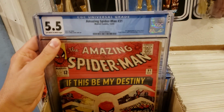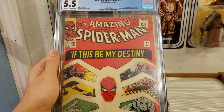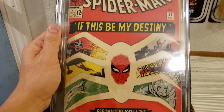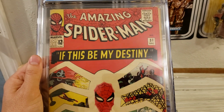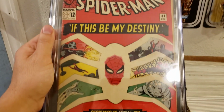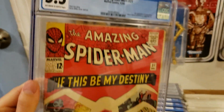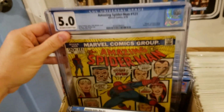So first off, we have my Amazing Spider-Man number 31, first appearance of Gwen Stacy, at a 5.5. And I do remember, I think I wanted this to be like a 7.0. Oh, no, maybe it was a 6.5. I think I wanted this to be a 6.5, and I got a 5.5, so anyway, still a beautiful book. So I got the fan. You can see the fan going in the glare. I really wish we could do videos of slab books without so much glare.